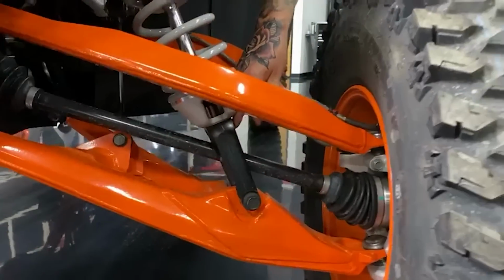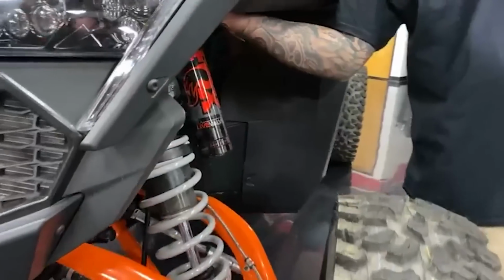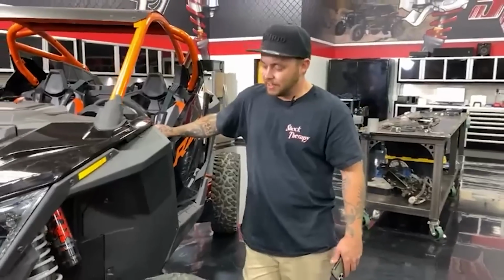Keeps you from dropping it down. You can't drop it down any farther, and the shock only goes up so high to where it hits the frame itself or the plastic up here. It sucks, just to say the least. You got to pull some plastics off to make it happen.